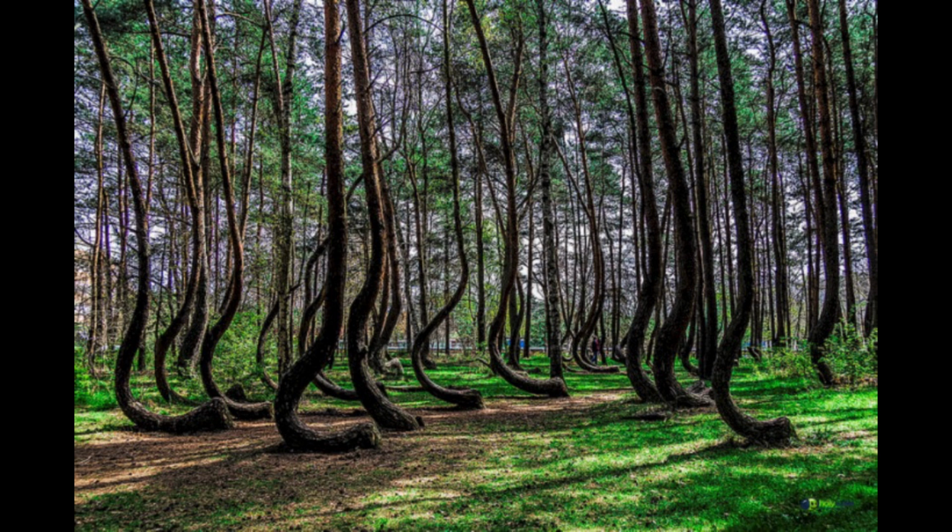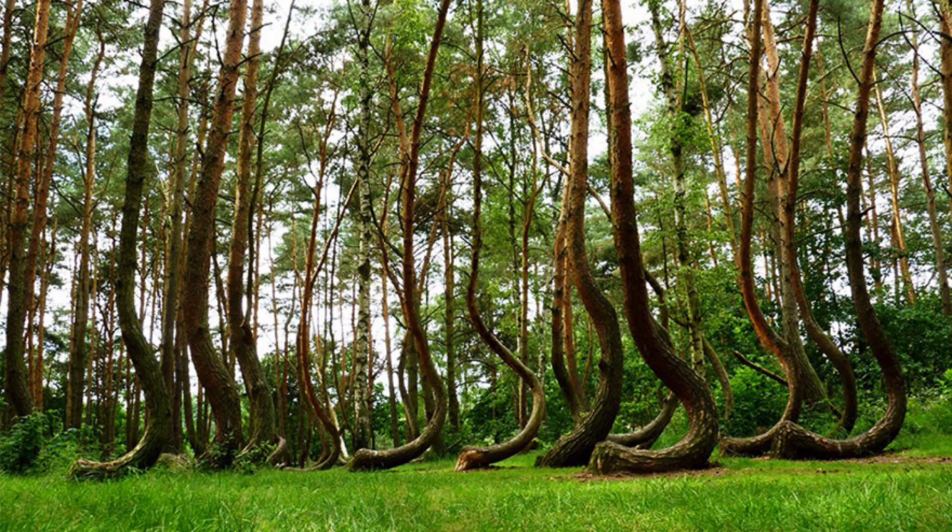Scientists still have not pinpointed what it is that caused the trees to form this way. Some have suggested that the trees were deformed on purpose in order to use the naturally carved wood to build furniture or boats. Others have speculated that the trees' curves could have resulted from natural causes like a snowstorm.